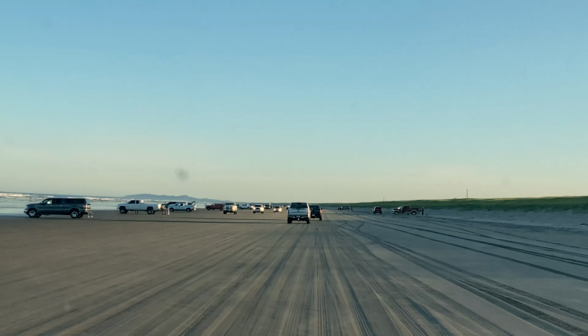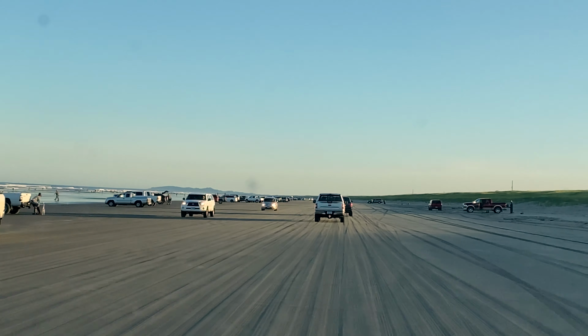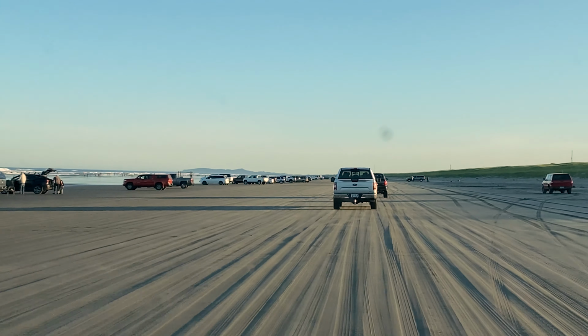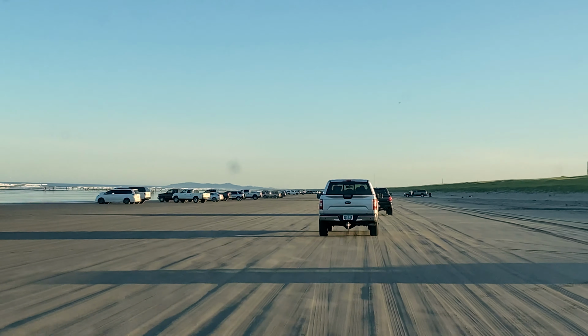Let's see, I got 15 clams is the limit. Let's see if I can limit out today. Holy moly, there's a lot of people. Wow.